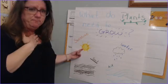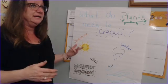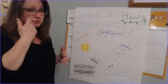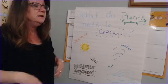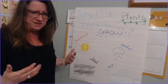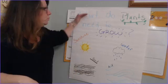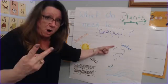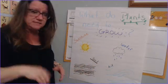There are people who live in places where they don't get a lot of light. They have to get light somewhere else. Children, especially, and adults need light from the sun to grow and to be healthy. If we don't get enough light, we are not healthy. So, what do plants need to grow? Sunshine, water, soil, and air. 4 things to grow.